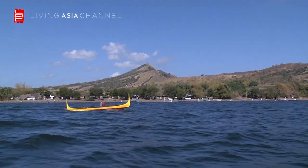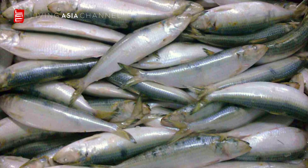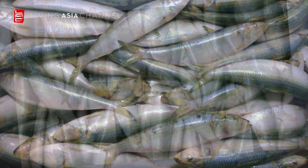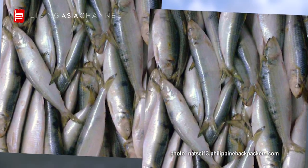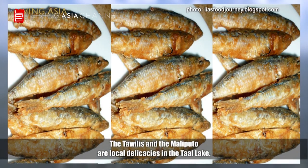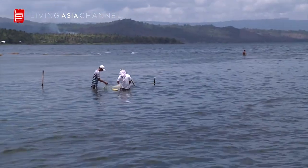Yet among the aquatic life that thrive in the rich waters of Taal, it is the Tawilis that bears the aquatic distinction Taal Lake deserves. The only known freshwater sardine in the world, the Tawilis is endemic to Taal Lake. Its origins are rooted to the very formation of Taal Lake, and questions about its evolution provide a glimpse into Taal's seismic reshaping.